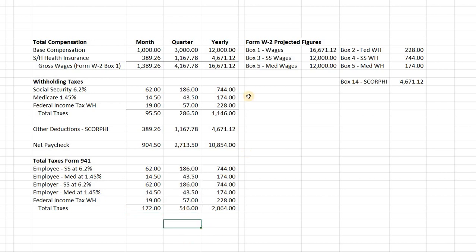And then up here on the top right, I've got just a projected W-2. So this is what it will likely look like when we prepare the W-2, assuming no changes here. So box 1 wages is the total $16,671, but the Social Security and Medicare wages is only the $12,000 because we're not including the shareholder health insurance as subject to the payroll tax. All right, and then we have federal withholding, $228. And then the Social Security and Medicare withholding. And then the S Corporation health insurance is reported in box 14.